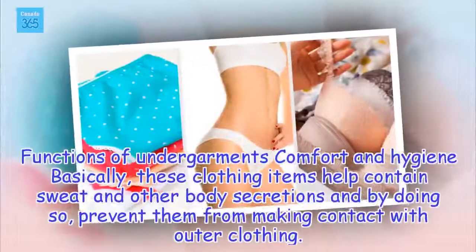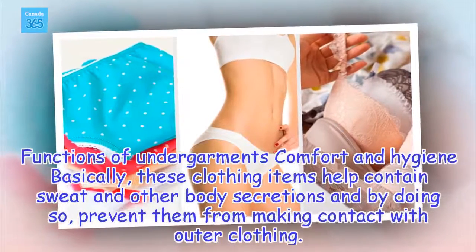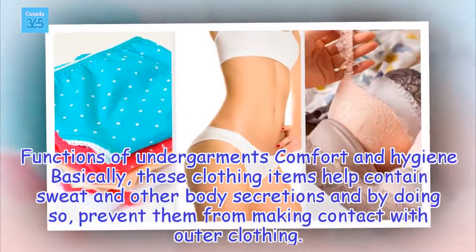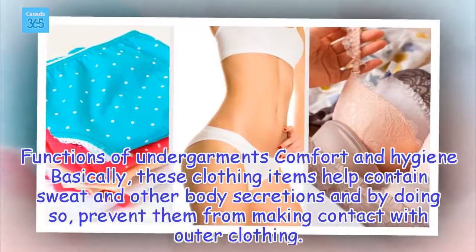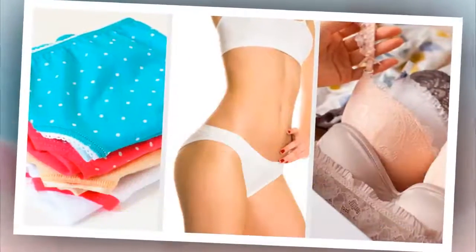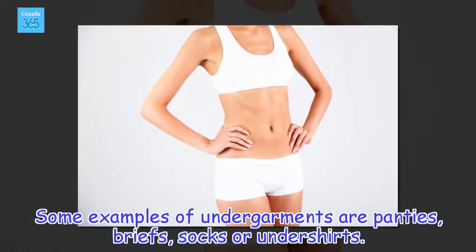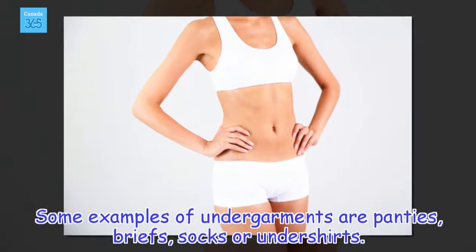Functions of undergarments: comfort and hygiene. Basically, these clothing items help contain sweat and other body secretions, and by doing so, prevent them from making contact with outer clothing. Some examples of undergarments are panties, briefs, socks or undershirts.